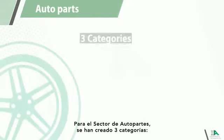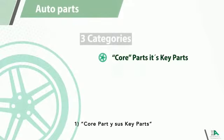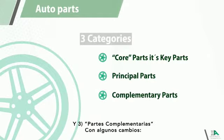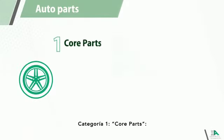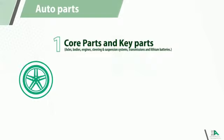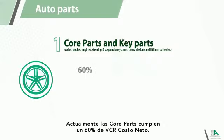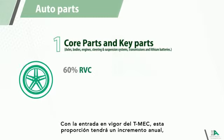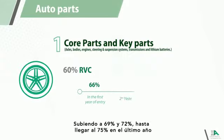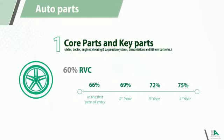For the auto parts sector, 3 categories were created. 1, core parts and their key parts, 2, principal parts, and 3, complementary parts, with some changes. Category 1, core parts and their key parts: axles, bodies, engines, steering and suspension systems, transmissions, and lithium batteries. Currently, the core parts and their key parts are at 60% of the RVC. With the entry into force of the USMCA, this proportion will have an annual increase beginning at 66% in the first year of entry, and then moving to 69% and 72%, reaching a final 75% in the fourth year.